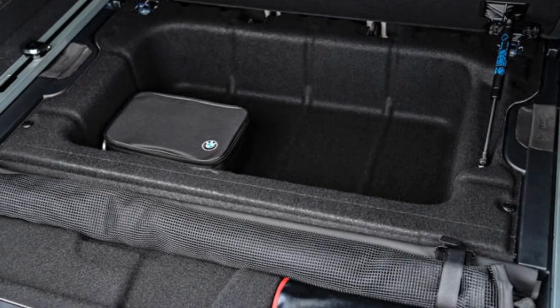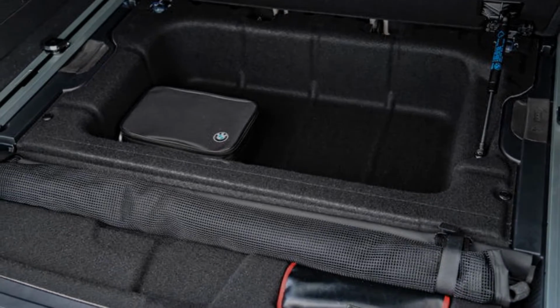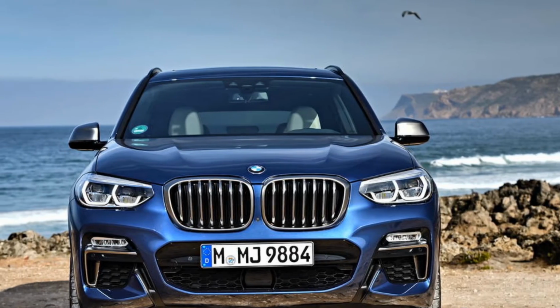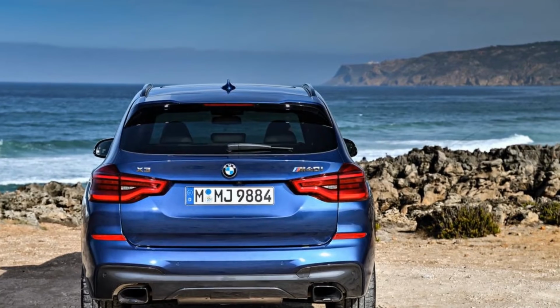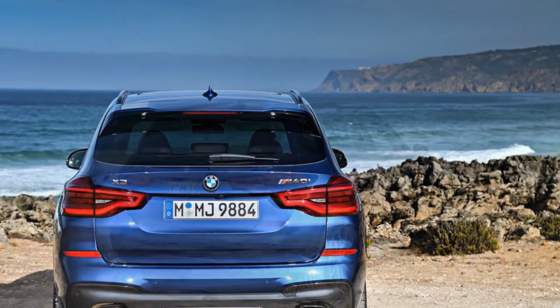SUVs and crossovers have successfully taken over the automotive market, so it shouldn't come as a surprise that there's now a performance subset. And this is a good example of the breed, highly focused on the task of delivering some fun on any kind of drive.